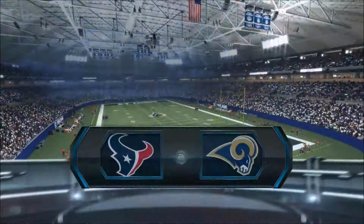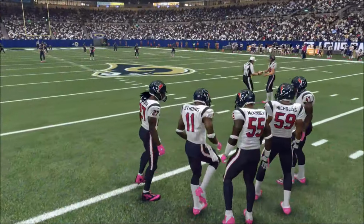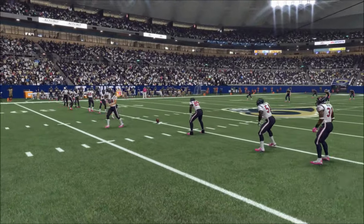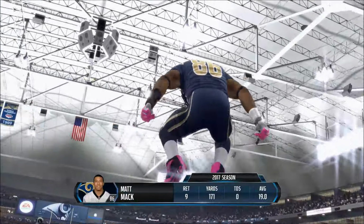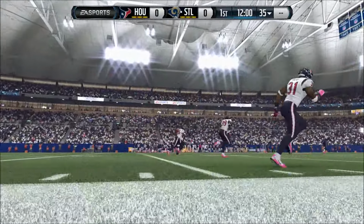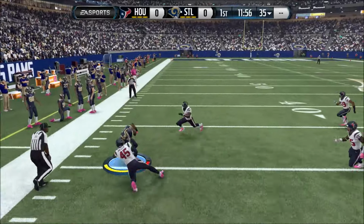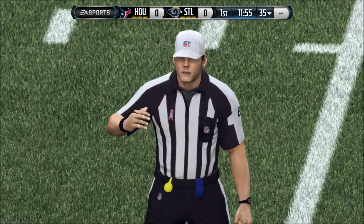Texans, Rams, coming up on EA Sports as we welcome you to St. Louis, Missouri. The Texans are ready to get this action started. The Rams are back deep, waiting to return the kick. And with that kick, we're underway. There is a flag out. Personal foul. Face mask. Defense.